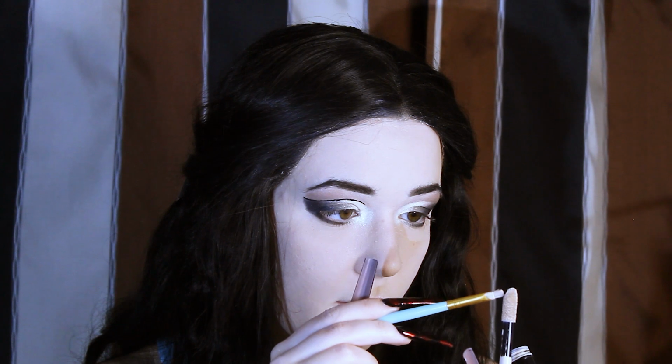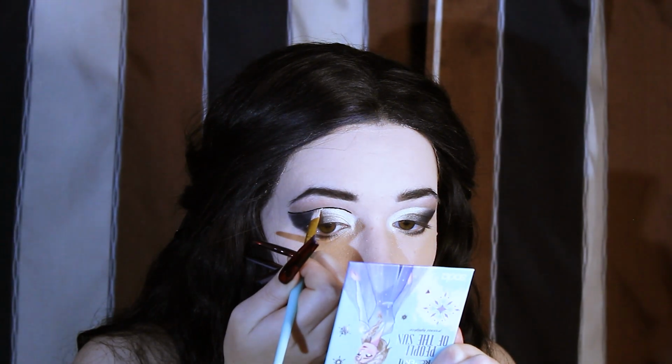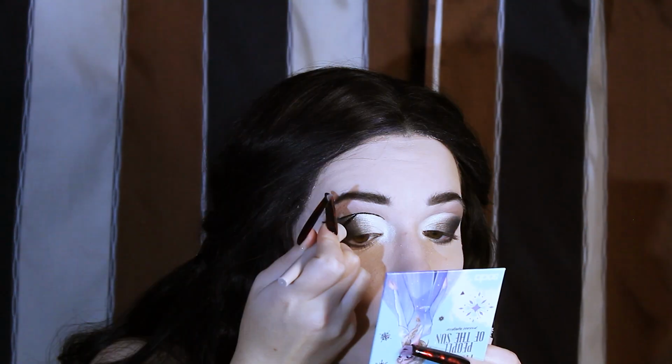If the eyeliner slips a bit, don't start panicking. Just take a teeny tiny bit of concealer, correct your mistakes. Oh, okay, that has been an overcorrection. Now I'm using the eyeliner again.